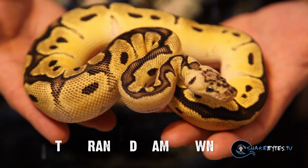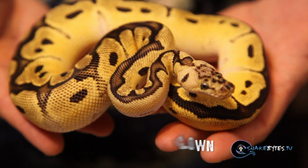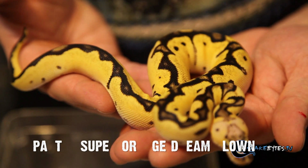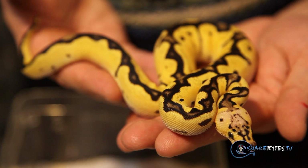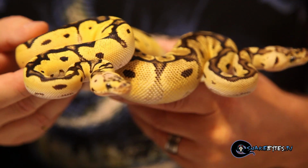This is a pastel orange dream clown. Now, the pastel gene is a codominant gene along with the orange dream, and the clown, of course, is recessive. And the orange dream gene really just makes things cleaner and brighter. But take a look at this animal right here. This happens to be a pastel super orange dream clown. So just that super gene makes it look that much more clean. And again, most orange dreams get better as they get bigger, so this sucker is just going to get brighter and brighter.